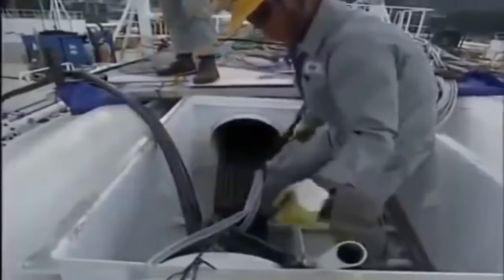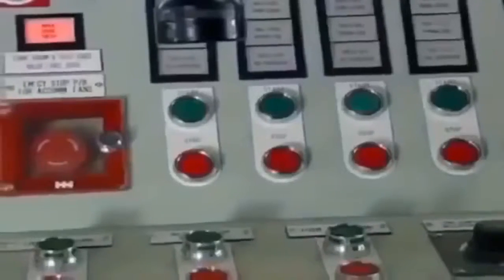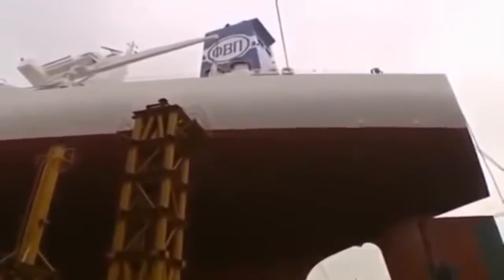Ultimately, all the wiring leads back to the nerve center of the ship, the bridge. In an extreme emergency, the vessel is so completely automated that it could be kept on course by only one person. For the captain, it's the full responsibility of the ship. I'm responsible for the loading operation, discharging operation, the whole traveling operation. I'm responsible for the security of my crew. I'm responsible for the security of the cargo.